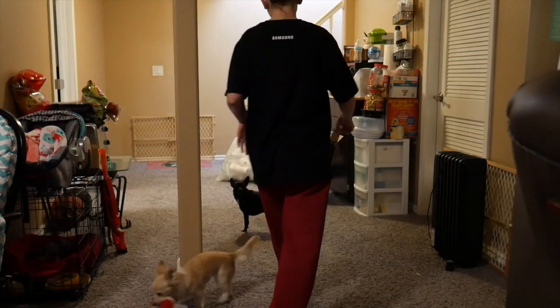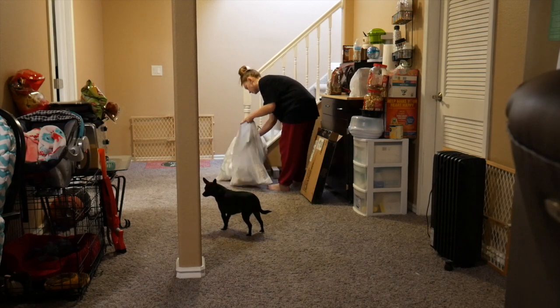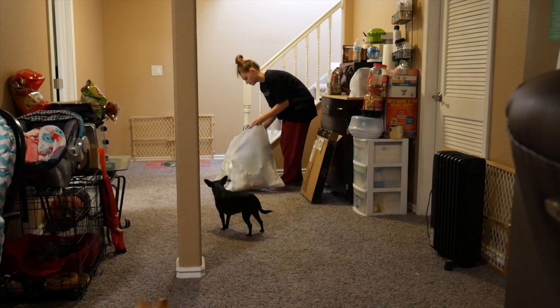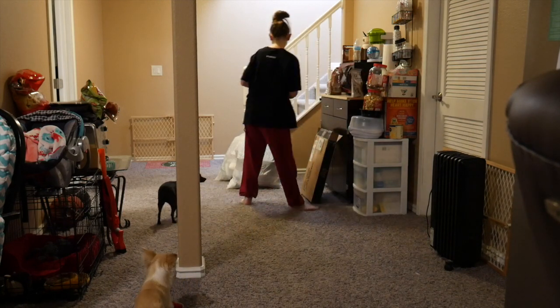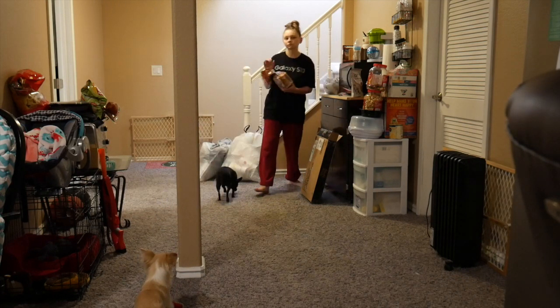I'm now going to clean and tidy up the kitchenette area of our basement. There was some trash that was set over by the stairs that I wanted to throw away, and then I wanted to go ahead and collect any trash that was left on the kitchenette and also clean and tidy up that area because it was getting a little bit cluttered.